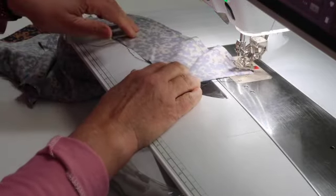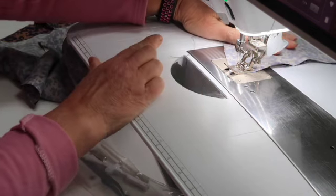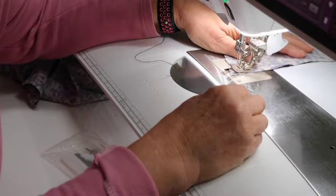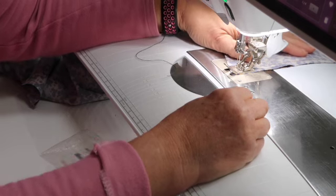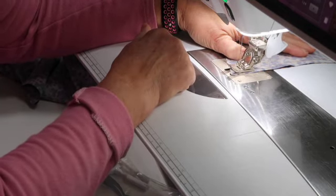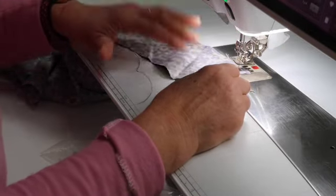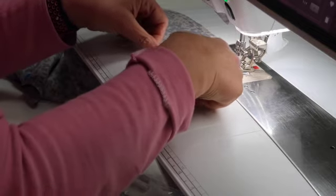Now I'm just checking there that I'm definitely 1 centimetre away from the point, and I'm not. So I'm just going to do another stitch and check it again. I could put the knee lift on, but I haven't. Now again, I'm still not quite right, so I need to come down to a much smaller stitch. And my machine seems to think I want to stop there, but I don't. Right. I now know that I am perfect.